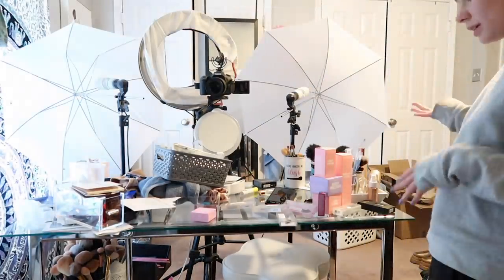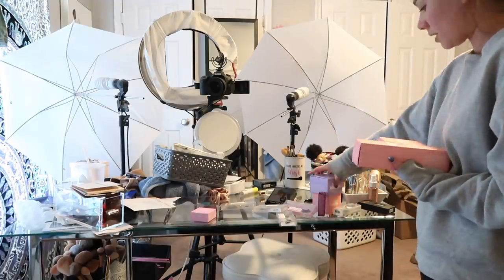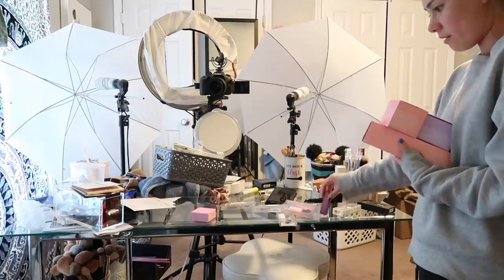Just with moving everything around, things got all messed up. So now I'm going to attempt to clean this stuff up. Skincare stuff, I'm gonna run over and bring this to my skincare shelf, and I'll be back.